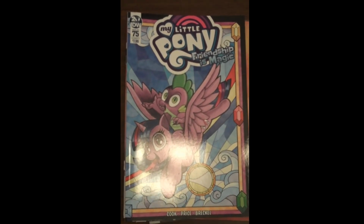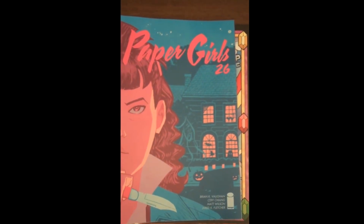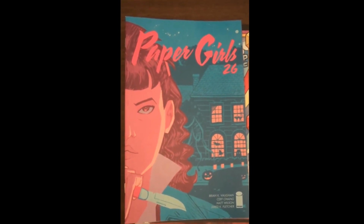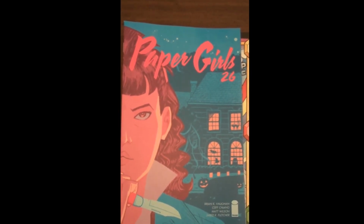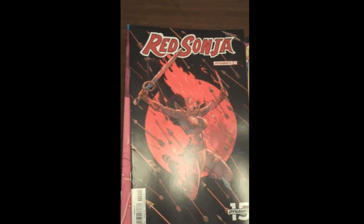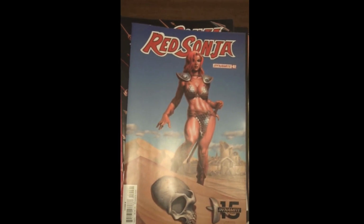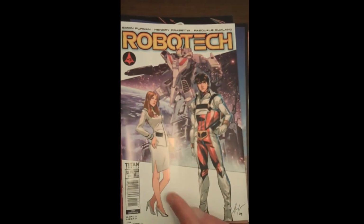Next up from Image Publishing and Brian K. Vaughan, if you like Saga, you will probably enjoy Paper Girls as well. Issue 26 of Paper Girls by Brian K. Vaughan. For Image Publishing. Very, very nice. Then next up from Dynamite Publishing, we have issue 2 of Red Sonja. And we have a variant cover of issue 2 of Red Sonja with kind of a better shot of her bosoms. And then next up from Titan Comics, we have issue 18 of Robotech.